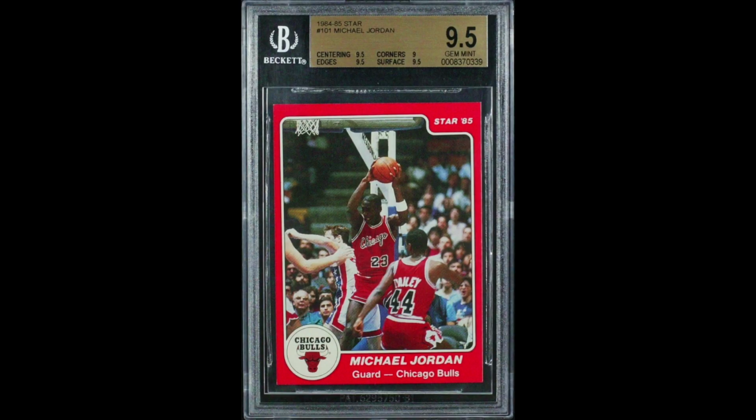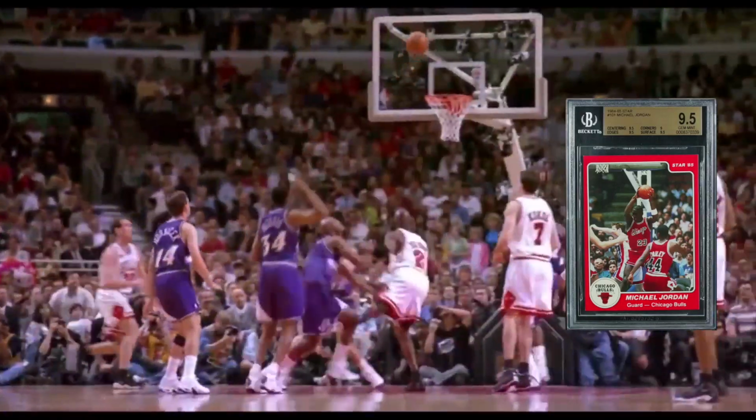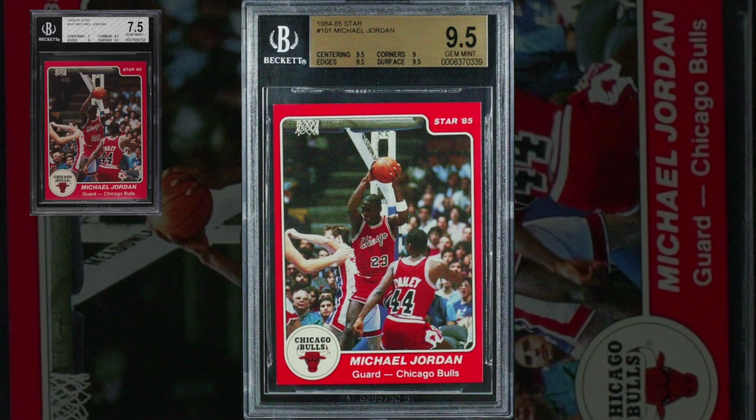Ha! What a letdown. Or is it? The greatest player and scorer of all time grabbing a rebound on his first card? What? Yet that is where the story of his first card sets itself apart from the rest.